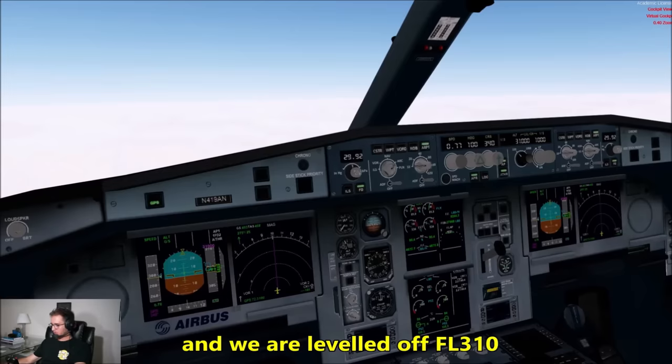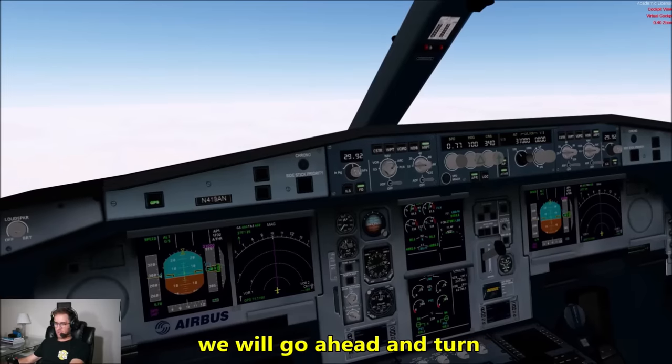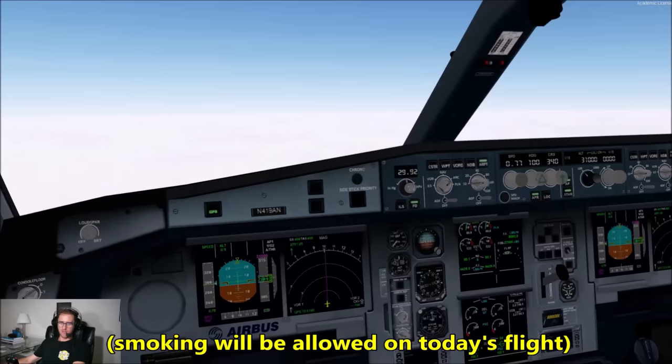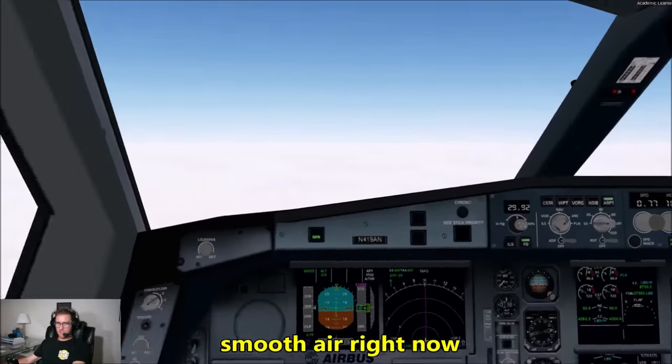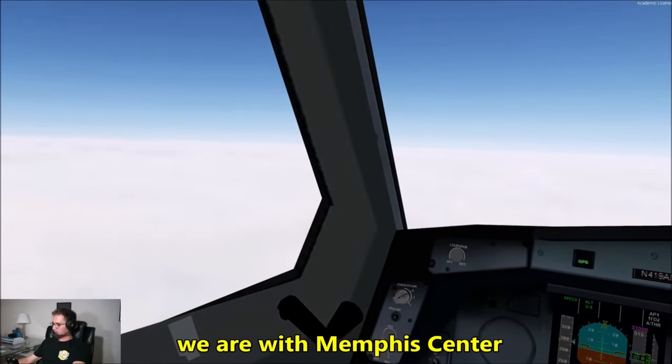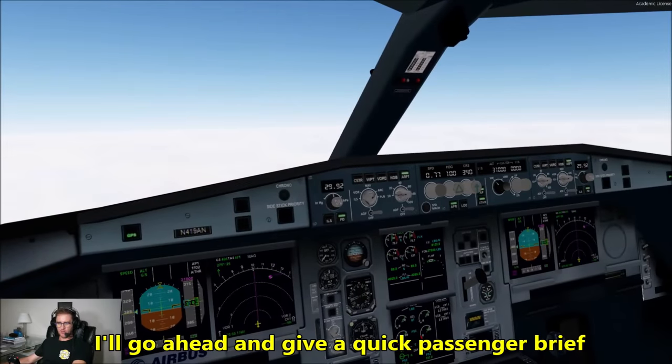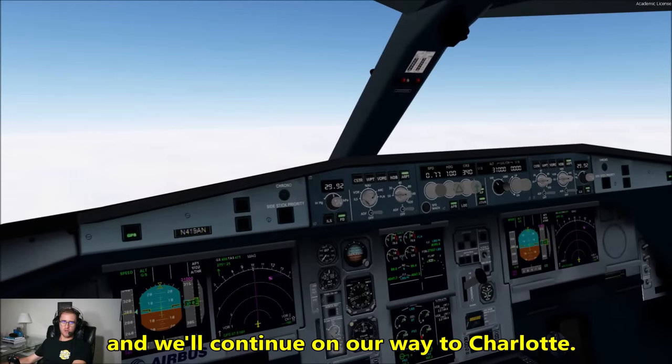Alright, and we're leveled off at flight level 310 on our way over to Charlotte. We'll go ahead and turn off the fasten seatbelt sign and no smoking signs. Smoking will be allowed on board today's flight. Smooth air right now on our way over to Charlotte. We're with Memphis Center. Atlanta Center is also online, so we should have full ATC coverage on the way over. I'll go ahead and give a quick passenger brief and we'll continue on our way to Charlotte.